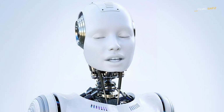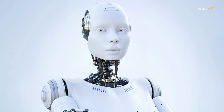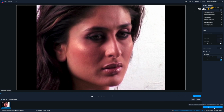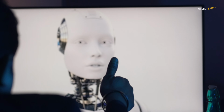Topaz Video Enhance AI uses the latest in machine learning technology to analyze and enhance every frame of your video. It's like having a team of Hollywood special effects artists working on your footage, except way cheaper. Okay, but how long will it take to work its magic? It depends on the size and quality of your footage, but don't worry, Topaz Video Enhance AI works fast, so you won't be waiting around for days. You'll end up with a gorgeous, high-resolution video.